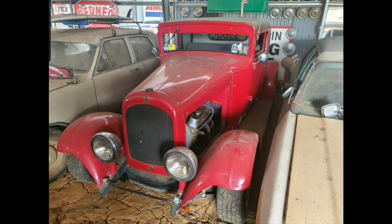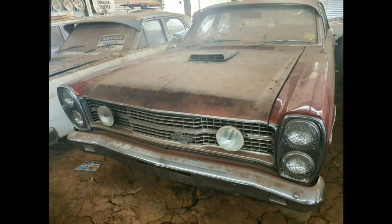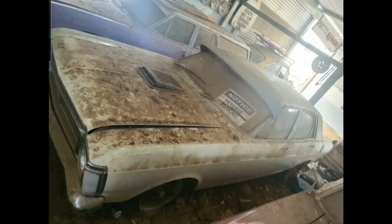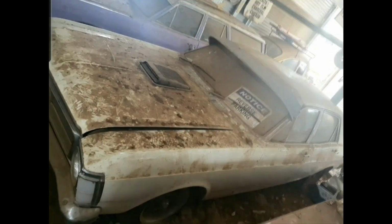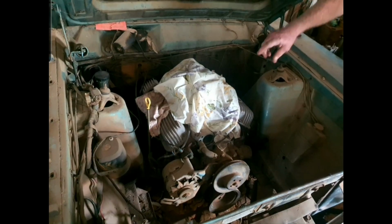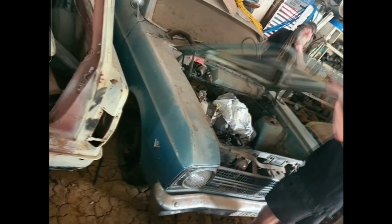That beast. It's like a Valiant. That Fairlane. The cars all stacked up, side by side. Falcon XY, I think. Shaker on the bonnet. What's that car in the background? Old Valiant wagon. Fairlane again. Engine bay of one of the old Falcons. Might be an XT, I'm not sure. Yeah, that's it there. Yep.